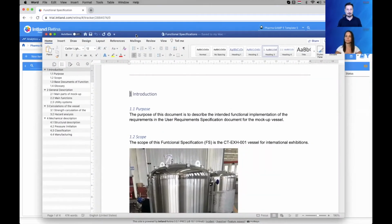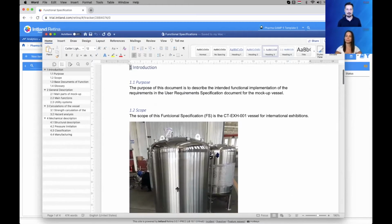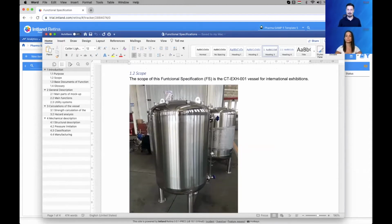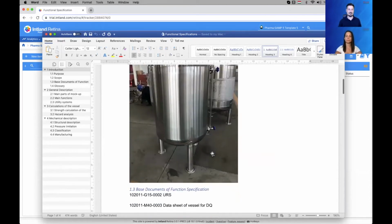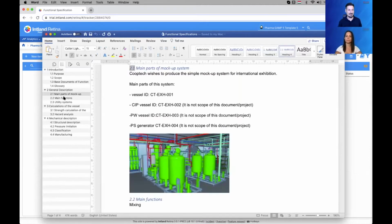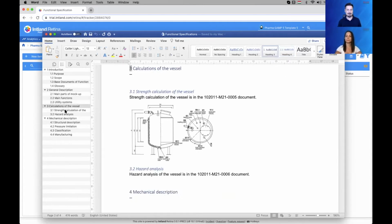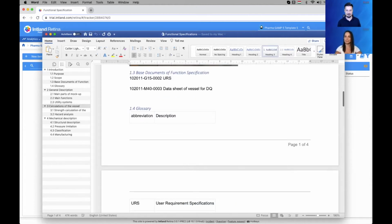So here is the Word file we spoke about. It contains the functional requirement specifications of pharmaceutical vessels, containers for liquids. They're made of stainless steel, high quality, and here you find some installation pictures and the description of the main functions, some calculations on the material, and so on. Perfect. I really like this specification, so please upload it to the proper place within Retina.